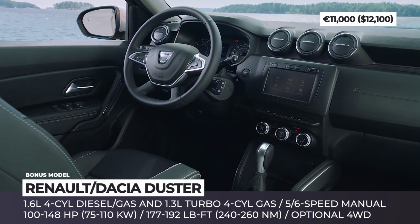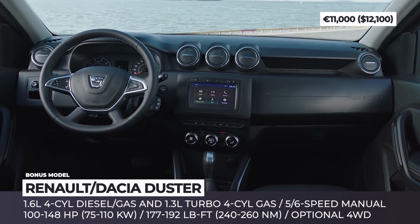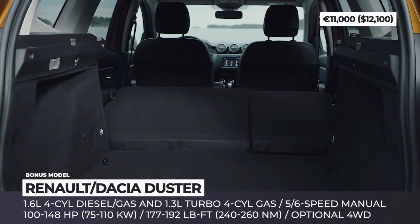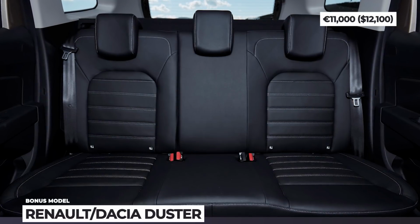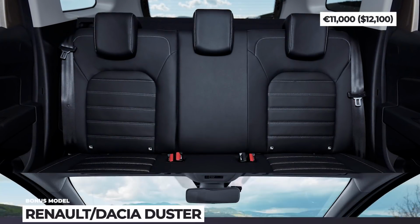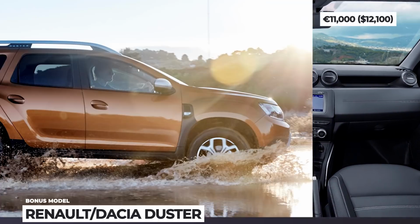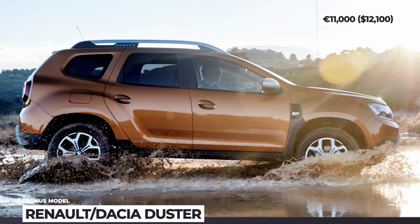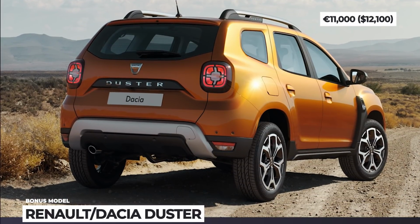The basic engine is a gasoline naturally aspirated 1.6-liter 4-cylinder with 100 horsepower. 7 more ponies are on offer, with a range-topping 1.3-liter turbo that also comes in the optional 4-wheel drive variant. All in all, the Duster is sold in 6 trims, with the prices kicking off from 11,000 euros. But beware, bare-bones access does not even have air conditioning.